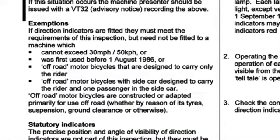What's defined as an off-road motorbicycle? Well, the manual states that it's a motorcycle that's been adapted or constructed primarily for off-road use by reason of its tyres, suspension, ground clearance or otherwise.